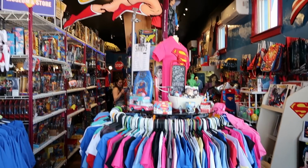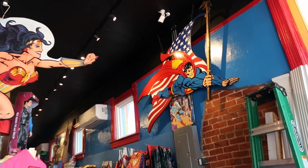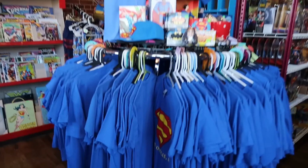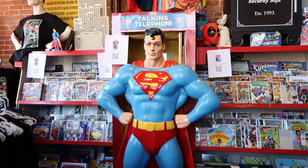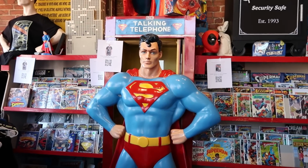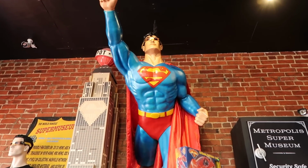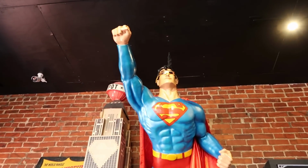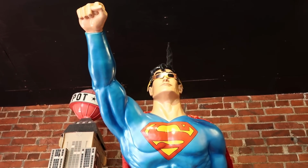I see here in the gift shop just almost anything you could possibly want, Superman or superhero related. Yeah, look at all these Superman shirts here. Superman there bursting out of the telephone booth. There's another Superman right above him bursting out of the wall. Look at it, he's wearing some eclipse glasses. Even Superman can't stare into the sun.